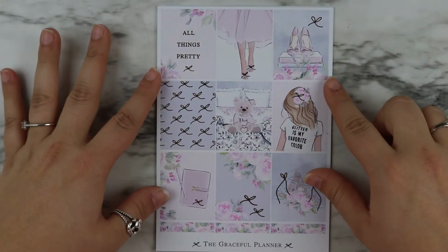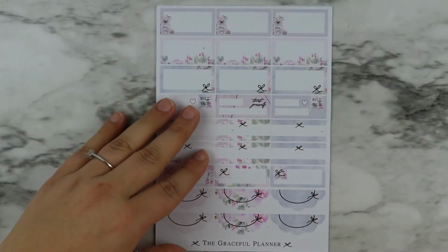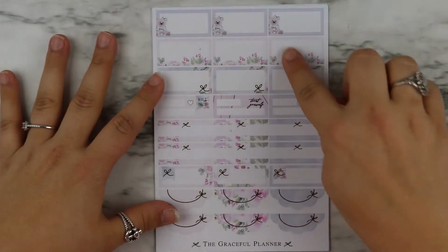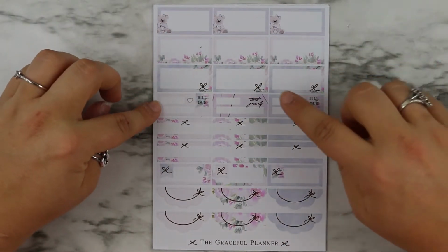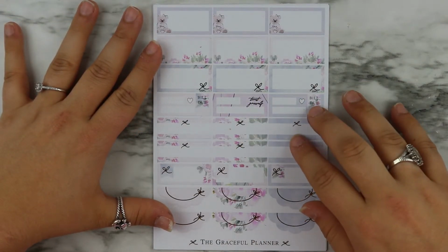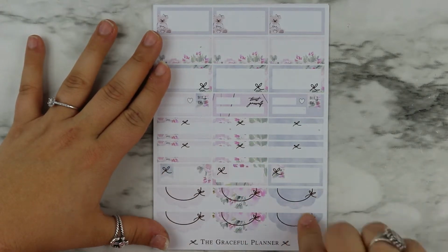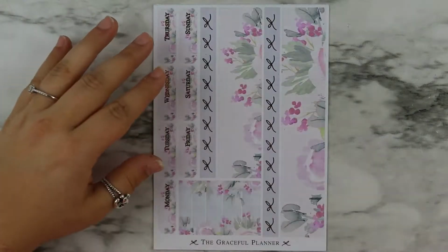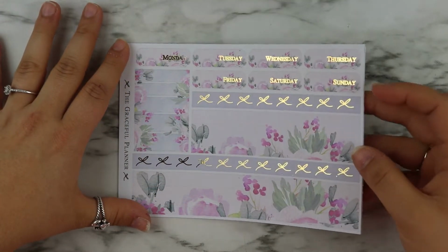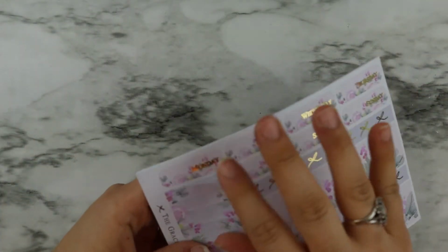Okay, but these are the full boxes. And then you get these headers down here. I think I got the full kit. Pretty sure. I think I did. You get half boxes, bill dues, this is treat yourself. You get these cute little labels, these boxes with the little flag and a bow on it, and then the scalloped boxes. You get date covers and bottom washi, and then, yeah, this is just washi.